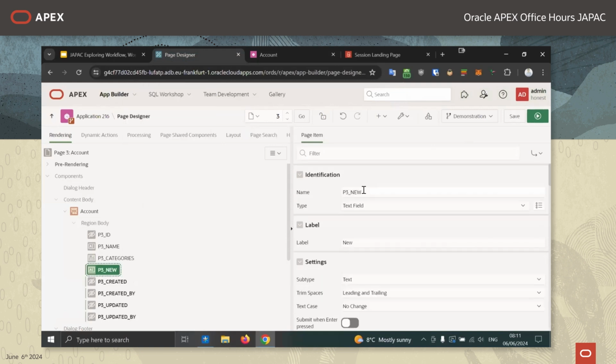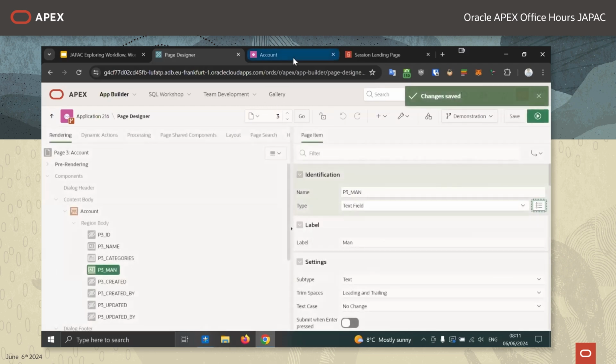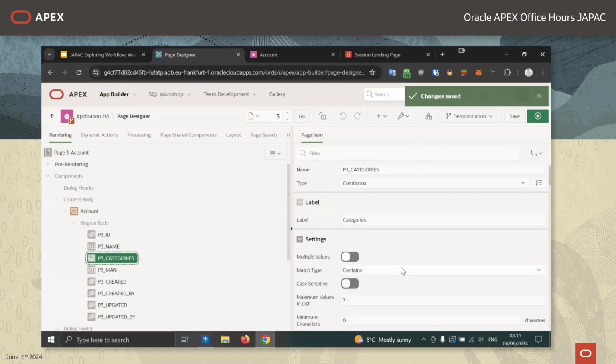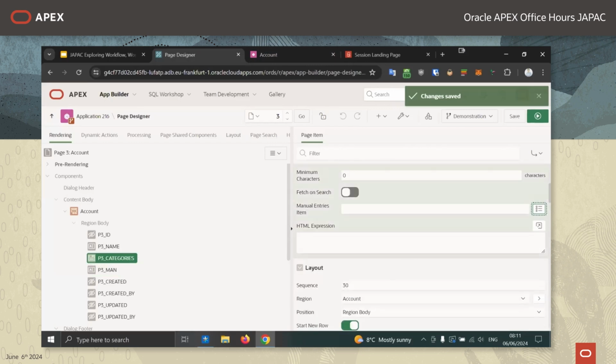So yeah, we'll create that one now. Just call it man for manual entries. Now, I normally create that as a hidden item, so users can't see it, but I want to show you it. So we'll keep it as a text field. So again, one more thing. On the categories, on the settings, we need to say what that manual entries item is. So I'll pick man there.